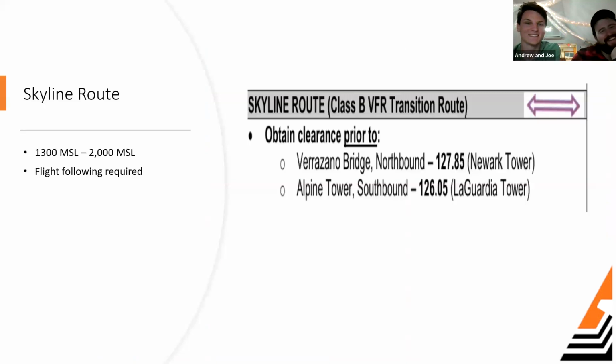If you wanted to just transition through the Hudson, but didn't feel like staying at 999 feet or 1,000 feet, you could also request flight following and do what's called the Skyline. You would have to obtain clearance. If you're headed north, you would get clearance from Newark Tower. We have the frequency here. Or if you were headed south, you would get flight following from LaGuardia, 126.05. It's important to know that you're going to have to request a clearance before you get to either Verrazano or Alpine Tower. So before you even start, you want to call them.